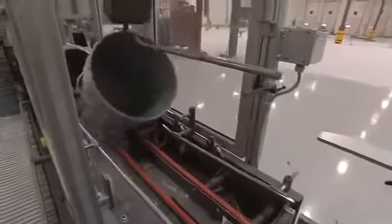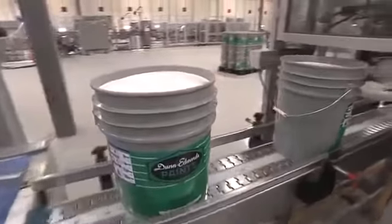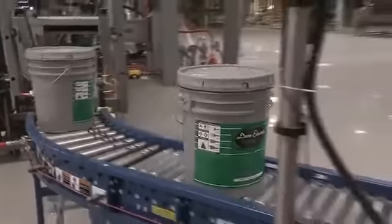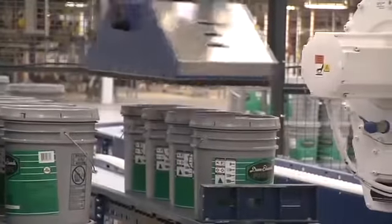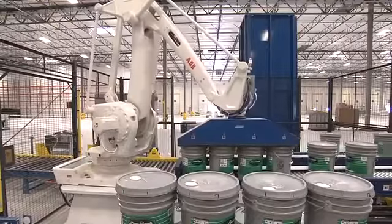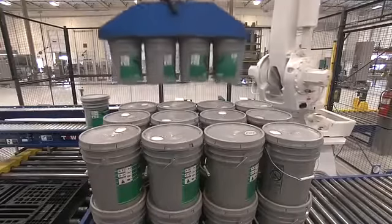Larger 5-gallon containers go through much of the same process as the gallon and quart cans. One step that is different is the palletizing of the 5-gallon buckets. Here, a robotic arm actually lifts and stacks the buckets. It's capable of palletizing up to 60 5-gallon buckets per minute. The robot offers a safer, quieter, and more energy-efficient alternative to traditional palletizing technology.